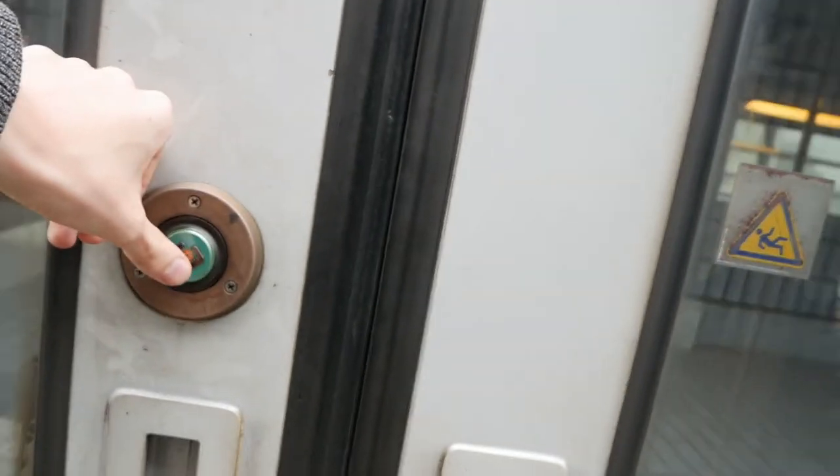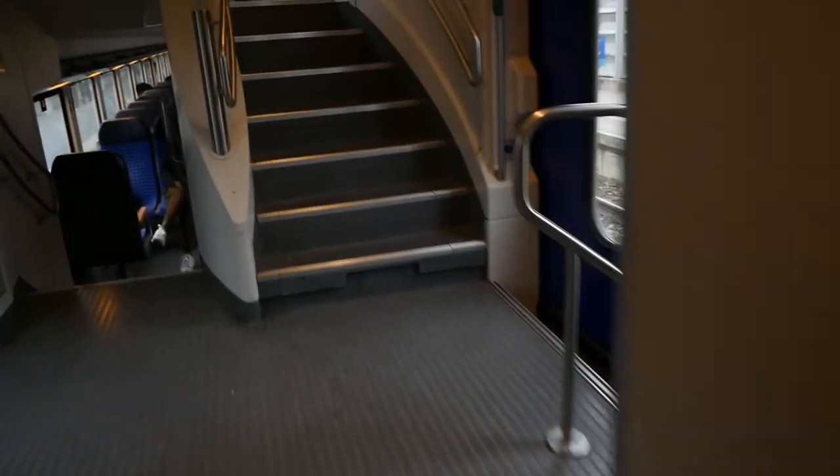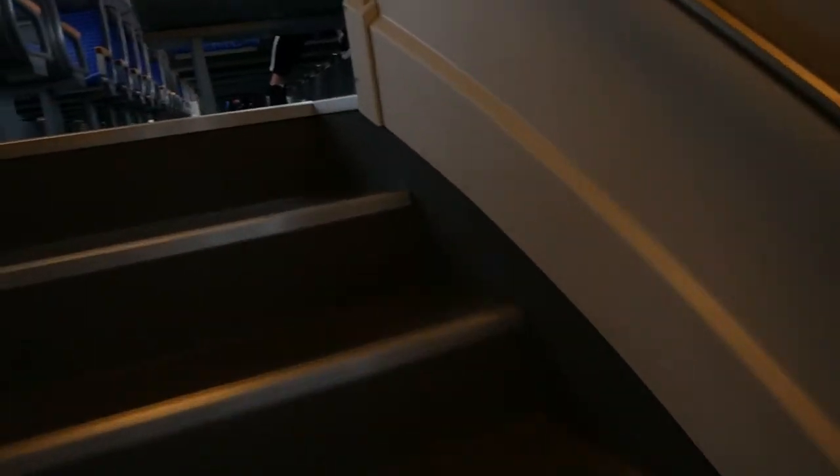Don't take that carriage, that's where the shitters are. Much better.